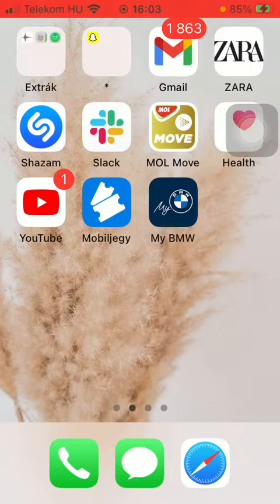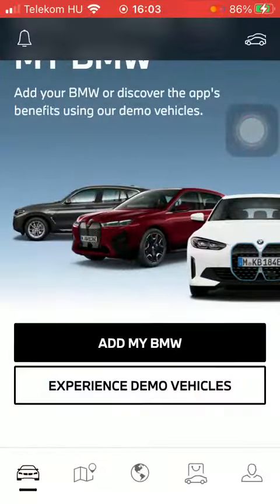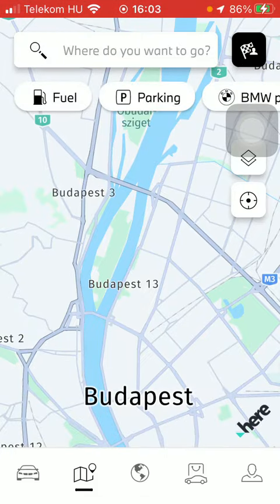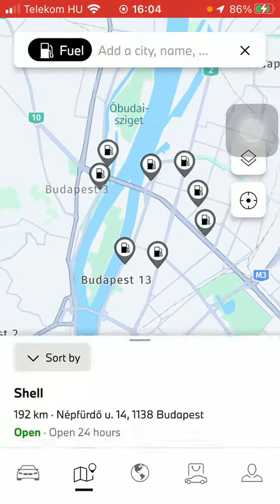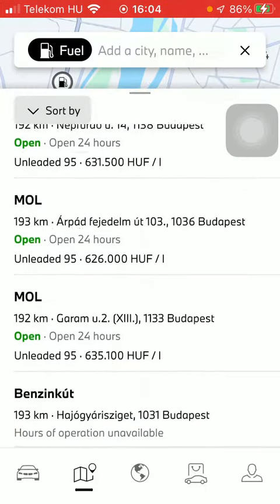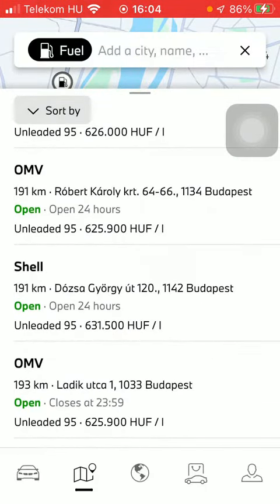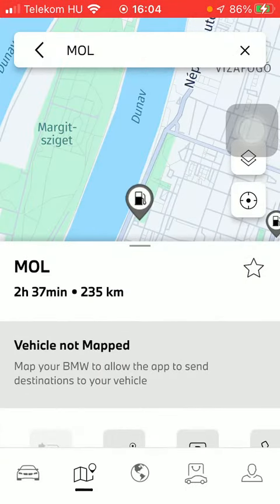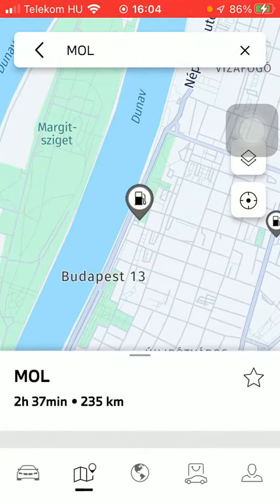First of all, open the application on your phone. Tap on this map icon down below, which is the second option. After that, you should tap on this fuel button at the top of the screen below the search bar, and here you can see the nearby gas stations. So if you are interested in any of these, just tap on the relevant one and you will be able to check it out on the map displayed.